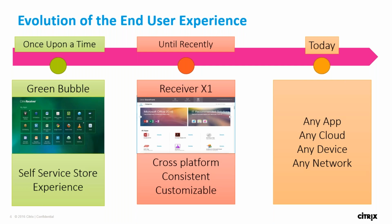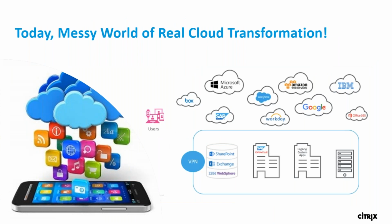The expectation from the end user is to get a consistent experience and choice. And from the IT admin, the expectation is to deliver the application as per their choice. For example, an end user can access his applications, such as SAP and Salesforce, with single sign-on when he's inside the network. But if he's accessing from a non-secure network, say a coffee shop, he should be getting two-factor authentication or something like that. So the IT admin has these kinds of policies that need to be controlled by network and by user, and this has become a messy world.